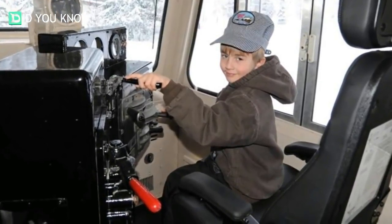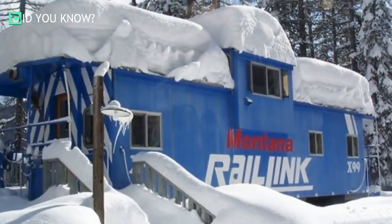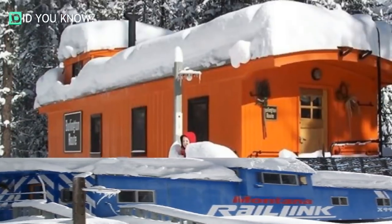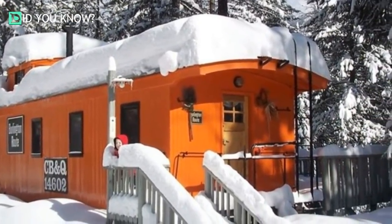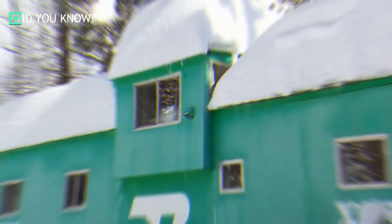Kids love the train cars too, Wright said. They have a few different train cars that have been converted as well, like the J.J. Green and the orange cabooses. Even though Essex doesn't have the same train traffic they did in 1939, they do get to see an occasional Amtrak train, which will stop only if there are passengers waiting.